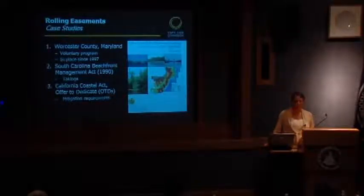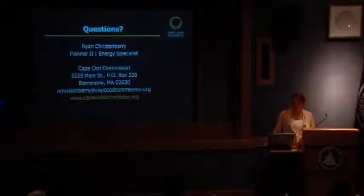Across the country, Worcester County, Maryland has had a voluntary program in place since 1997. The South Carolina Beachfront Management Act addressed the takings claims issue with rolling easements. And then the California Coastal Act has an offer to dedicate. It's a mitigation exaction tool that they use to preserve public access, et cetera, in coastal development projects.